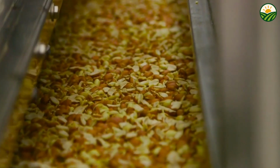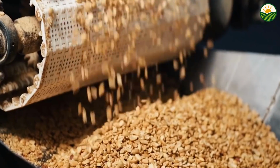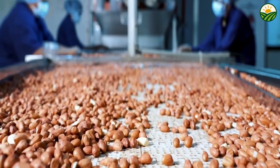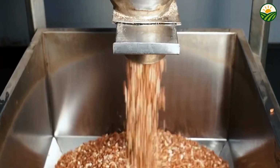Some go directly to consumer markets as in-shell or shelled peanuts. Others are destined for peanut butter production, while lower grades may be used for oil extraction or animal feed. This meticulous post-harvest handling guarantees that peanuts meet industry standards for taste, safety, and quality before entering the supply chain.